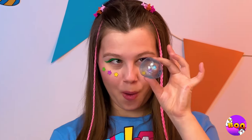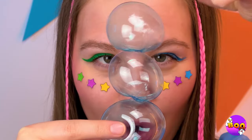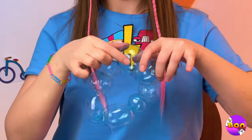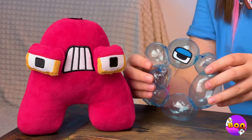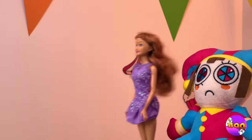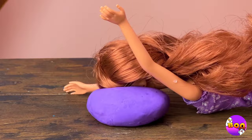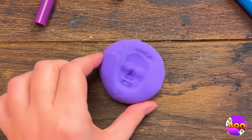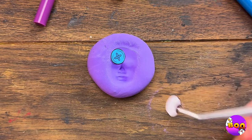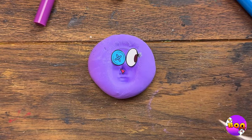Why don't we stack them together? Twist them up into a circle, and it's... Pomni's friend should watch where she's going. She certainly leaves an impression. Why don't we put a new face on things?